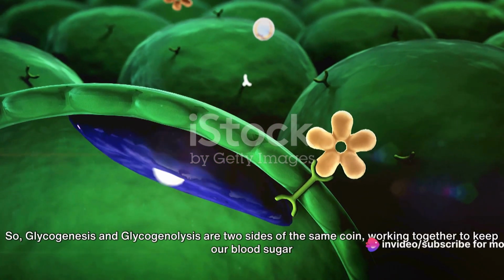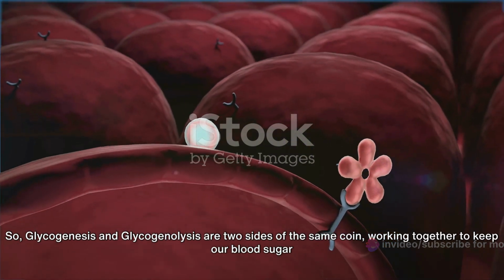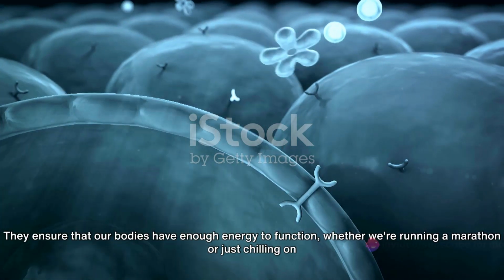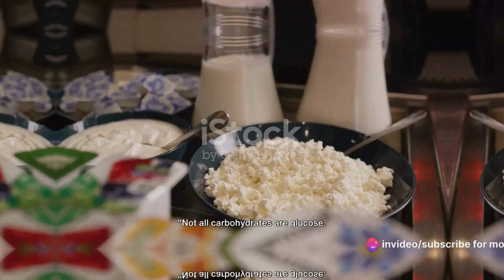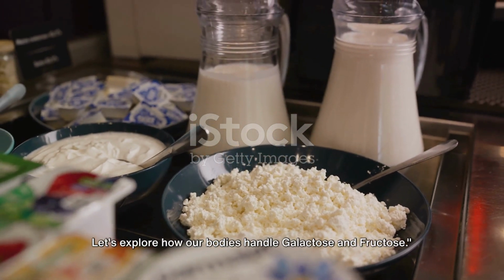So, glycogenesis and glycogenolysis are two sides of the same coin, working together to keep our blood sugar levels stable. They ensure that our bodies have enough energy to function, whether we're running a marathon or just chilling on the couch. These processes help maintain our blood sugar levels. Not all carbohydrates are glucose. Let's explore how our bodies handle galactose and fructose.